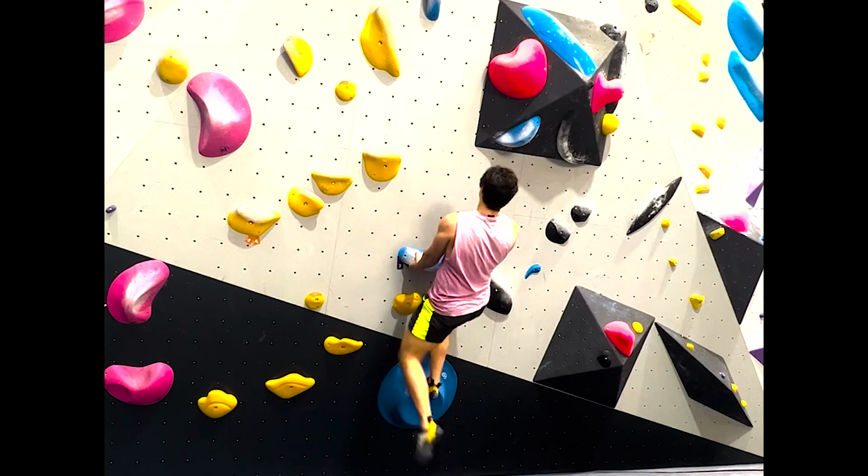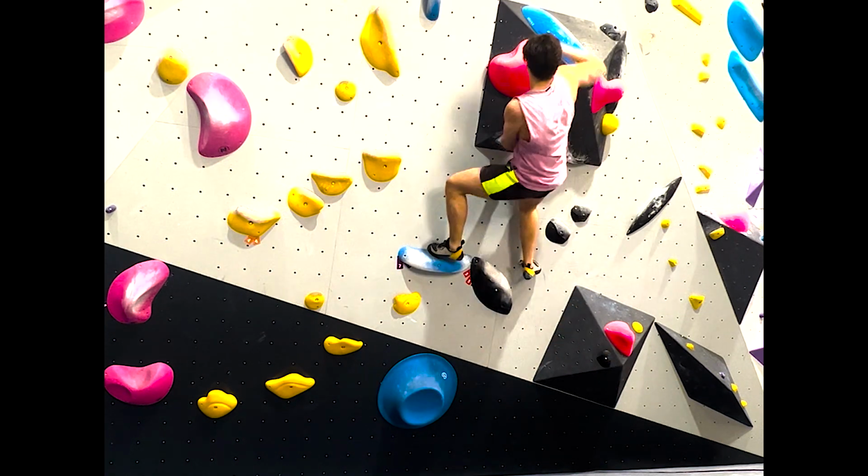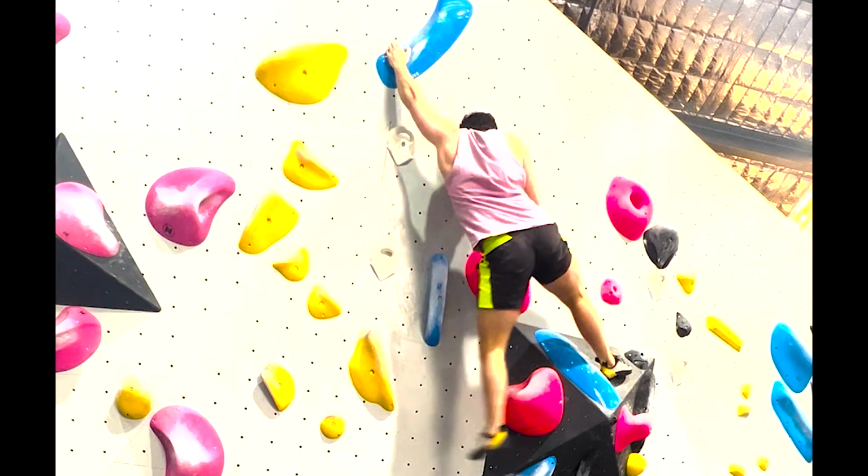Another 7 here, you got a pinchy blue. Just showing you the different types of holds. I mean, obviously they've got every type of hold. You got slopers, pinches, crimps, jugs, monos, pockets, slots, everything you ever want.